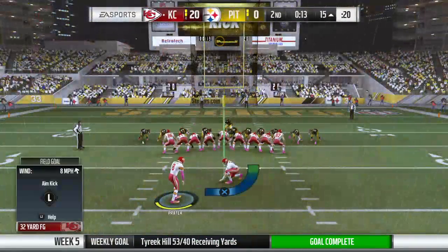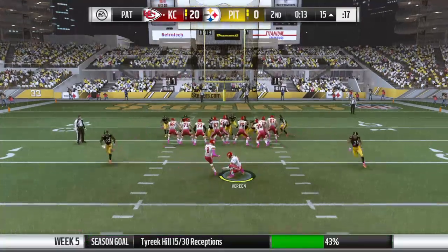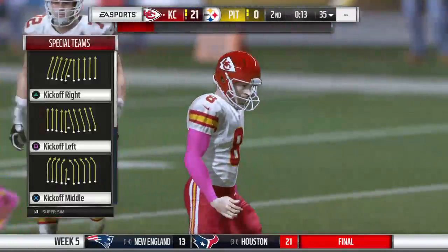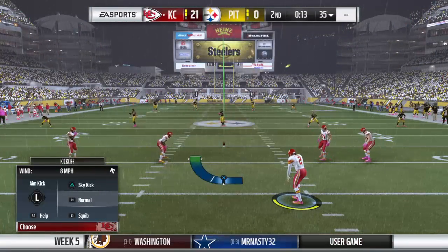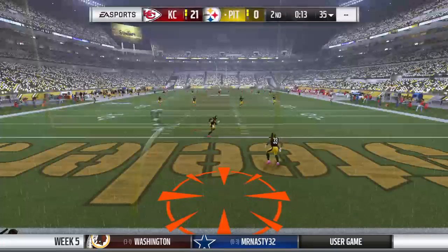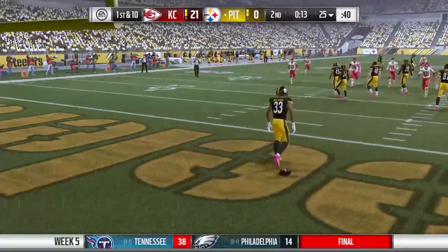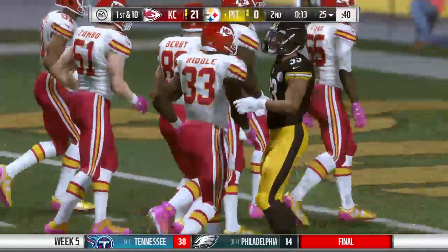Now Prater to add the PAT. And it is now 21-0. Set now to kick this one away, and off it goes. This will be taken to the back of the end zone. And not wanting to risk anything here late in the half, he'll just take a knee, and they'll bring the football out to the 25.